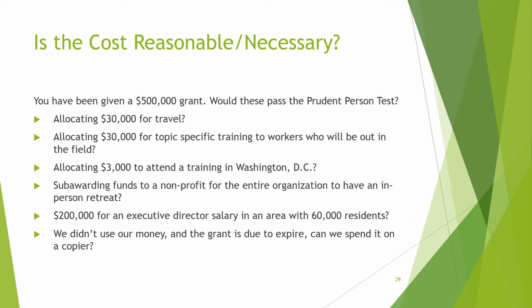Okay, we didn't use our money and the grant is due to expire. Can we spend it on a copier? So first, if you make any expenditures, you need to make sure that you put them in your application, that it's in your grant award, and that you're allowed to do that. You cannot expend money just because you need to spend it. It has to make sure that it's going towards grant deliverables, that the equipment is used for grant purposes.